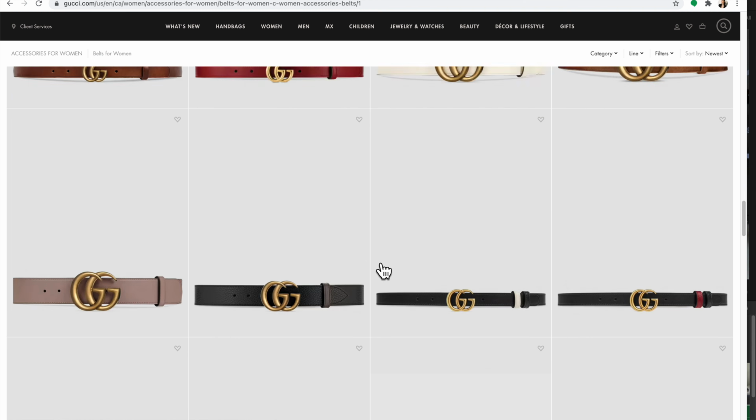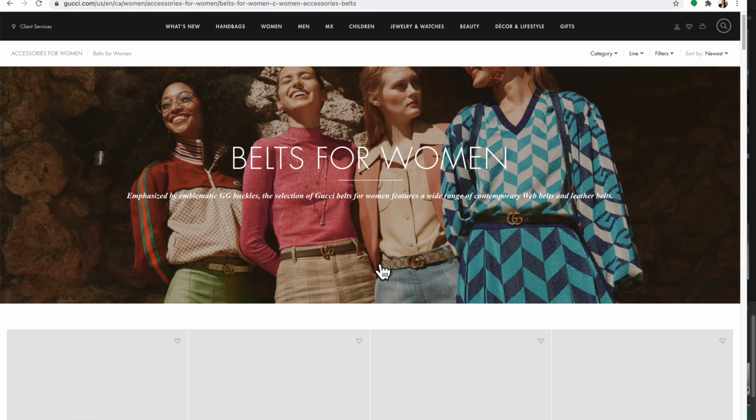Especially if you're on the shorter side, you want to pick a belt color that is more consistent with the color of your pants. So for example, I have mostly black pants, so I got the black Gucci belt, so there is a consistency and it doesn't necessarily cut me off at the waist to make me look shorter.